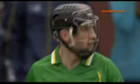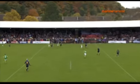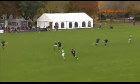Well, it's 13 to 8 as it stands. 1 goal and 10 points to Scotland. 1 goal and 5 points to Ireland. So Scotland with a healthy lead, but each goal, if it came to that, would take 3 points off it.